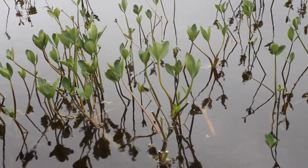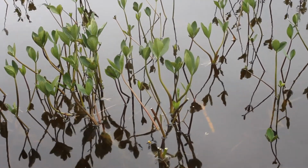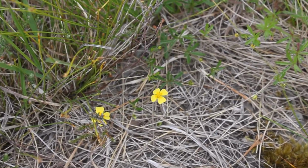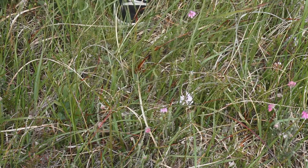You might also see this growing in the pool. This is bog bean, which flowers in early summer. You also get wildflowers like tormentil. They're a sign of a really healthy bog ecosystem, so that's really nice to see. And then also common spotted orchid is regular on the reserve as well.